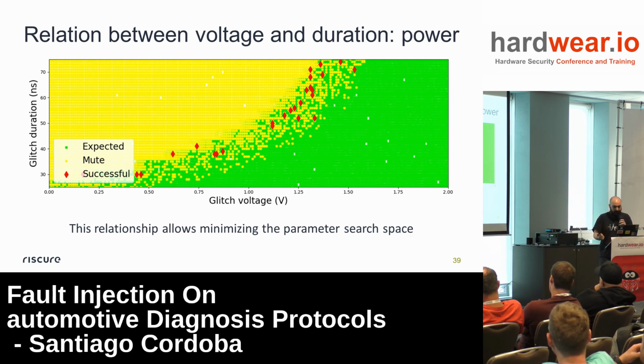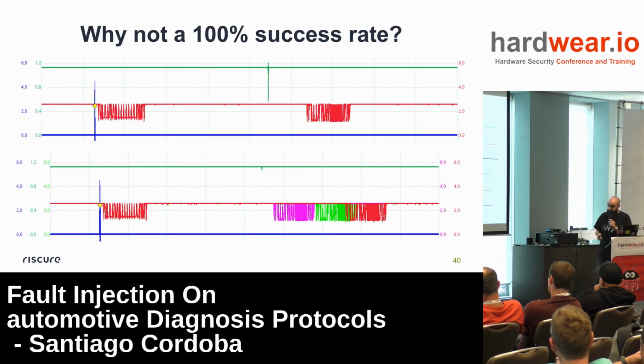But then we had 3 parameters, remember. Voltage, duration, and we'll also have the glitch delay. What happens with the glitch delay? Why can't we get 100% success rate? Just one word: jitter. As we said, we have our command, there is a response, and there is some time in between that you need to glitch.